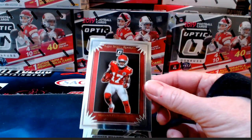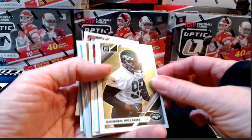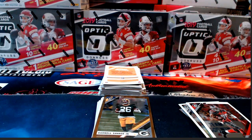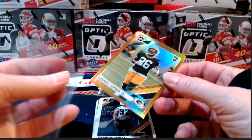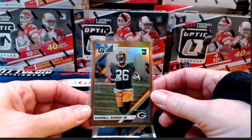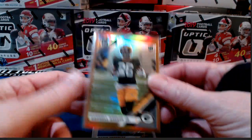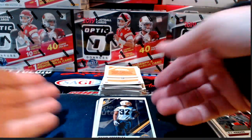So this is an example of an insert. It's just a throwback design. They're not numbered or anything. If that changes and we do come across one that's numbered, I'll let you know. Otherwise, you can assume they're not going to be numbered if we speed right on by them. So this is the parallel that is unique to this particular SKU. And I always, as I said, want to call it the wrong color. I think it's supposed to be called bronze. Anyway, it is a refractor, and that's Darnell Savage Jr., and it's the Green Bay Packers.